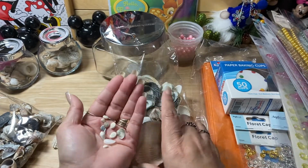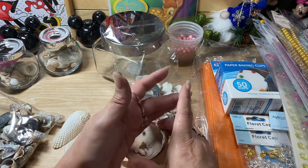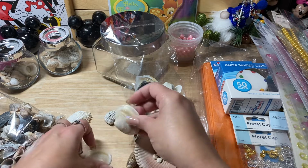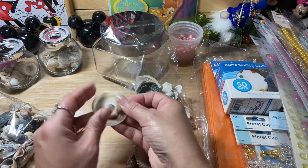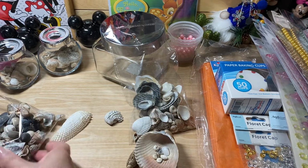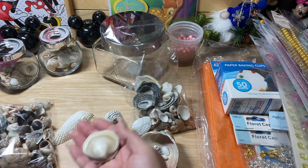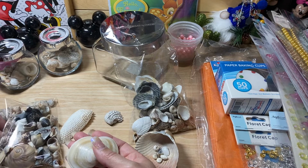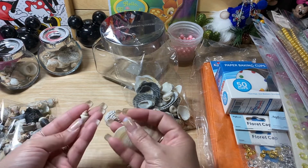which these are just like, I don't know, these are just little fun nature treasures. And so I absolutely love treasure hunting on the beach and finding so many different little shells.